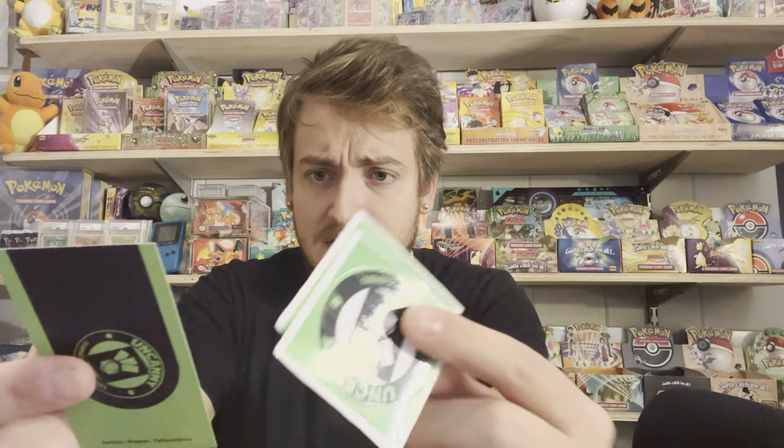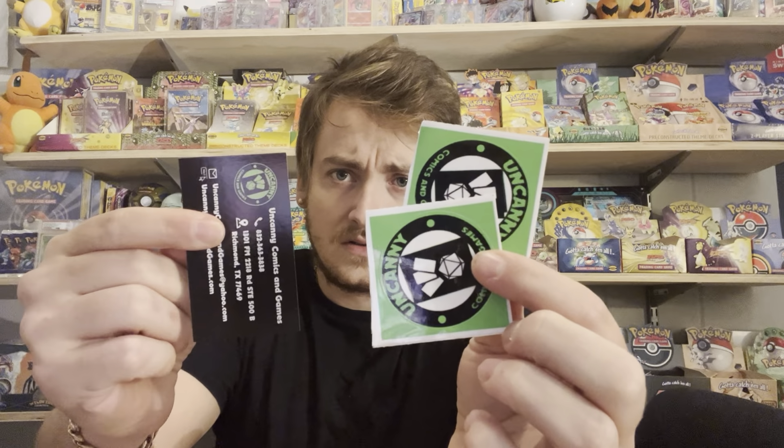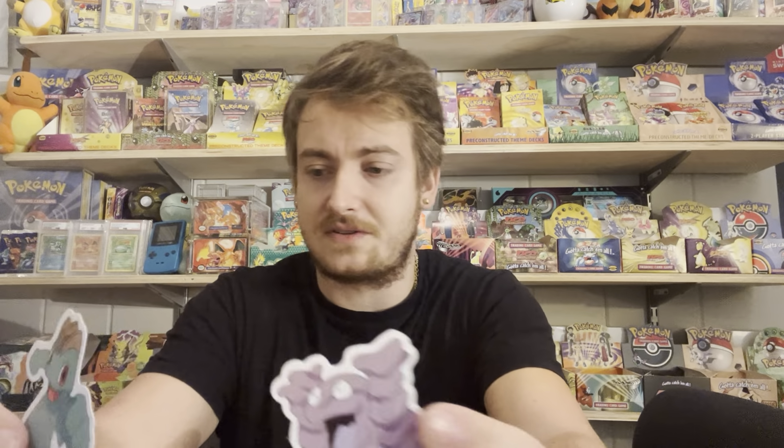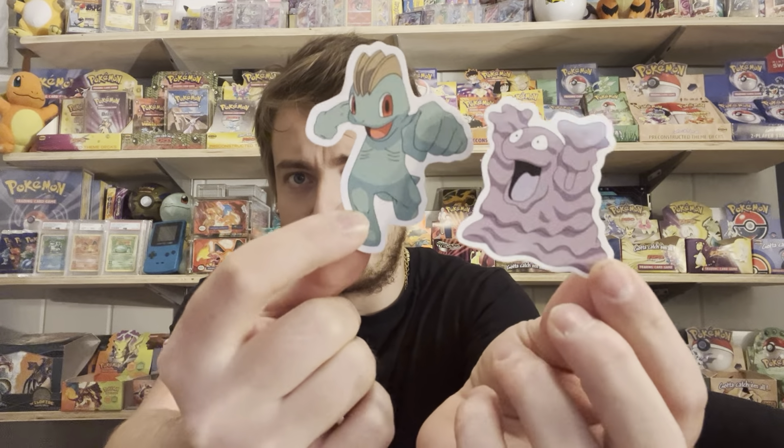Now, if there were extra cards, I would hope they'd be in here. But these are some extras that we see off the bat. We've got some stickers. We've got a business card here, Uncanny Collectibles, Comics and Games. We've got some stickers right here. All right. That's my bid for them. We've got some stickers here, which is cool because I already have 2 other stickers. So this is kind of cool. I've got some more stickers now. I'm not even going to put these on anything. They're probably better off just left as stickers.